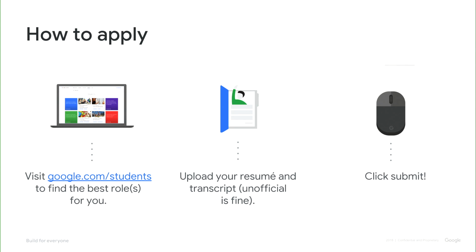So now on how to actually apply. There's google.com/students, and you can look through the roles available there and look for your qualifications and see which things match and apply there. To actually apply, you upload your resume or CV and your transcript of the classes you've taken. An unofficial version of the transcript is totally fine. And then you just submit. It's actually a pretty easy, straightforward process.